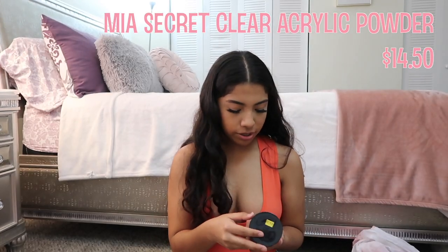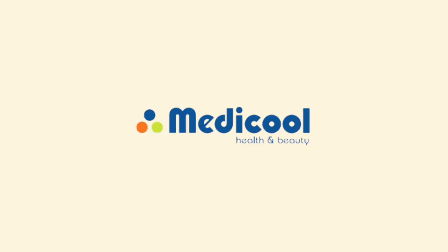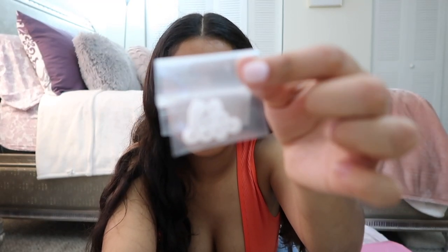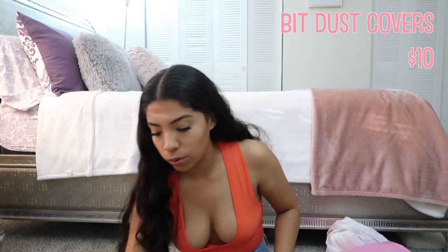That one I definitely needed. I got clear acrylic powder. So I bought these covers to put on my nail drill. These are really good because it stops dust from going into your nail bit. You do not want that happening to your nail drill, because then that's money. We're talking money, okay?